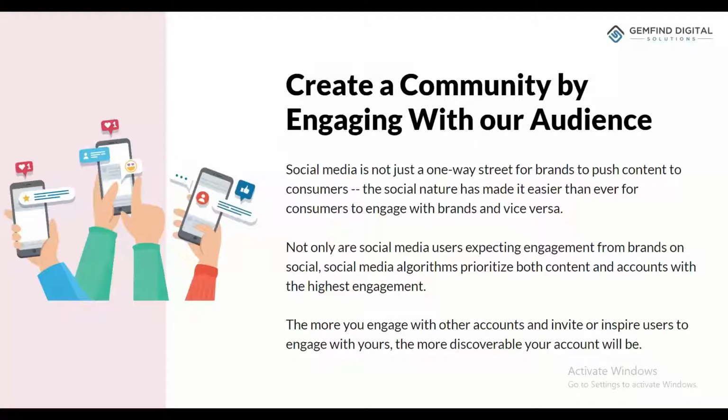The key takeaway here is that social media is not just a one-way street. It's not a platform for you to just push out content, hope your audience sees it, and then move on to the next post. Social media is a social platform, meant to feed into that social nature. So there should be a back and forth with your audience and your community. The more you engage with your audience, the more you engage with like accounts, the more you respond, and the more you encourage your audience to engage, the better your content will perform and the more discoverable it will be.